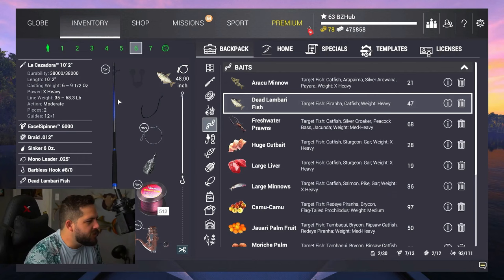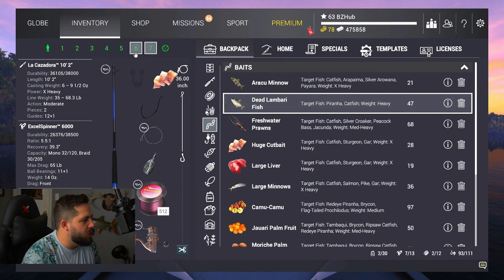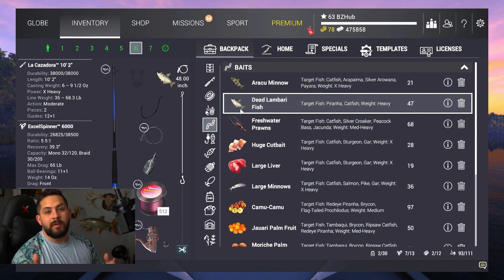Going into the bottom rods now, we do have the La Cazadora. I will say that these are both the same. Basically made a template of both of them. That way, if I'm ever gonna go fishing here again, I can just click on that template, boom, shebang, and I've got both of my bottom rods ready to go fishing.